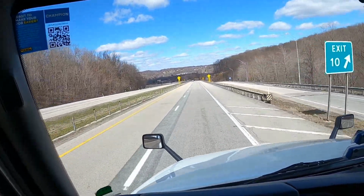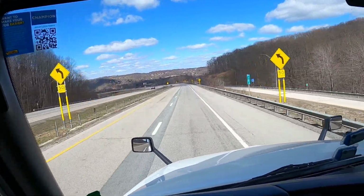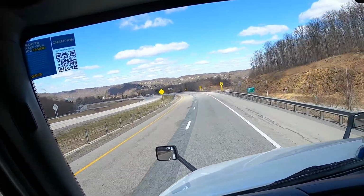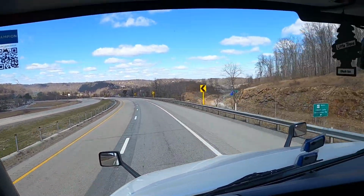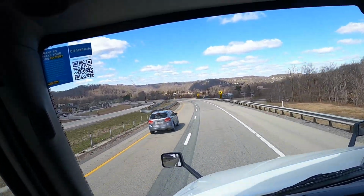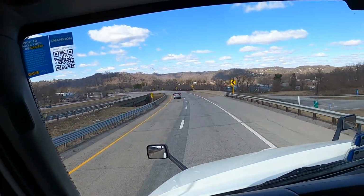But we're coming around here. I think we're gonna come around this one last curve here. And we're going to come across what they call Cheat Lake. Cheat Lake. It's right before you start over into Morgantown, West Virginia here. So I always thought it was a neat little lake. It looks neat anyways from up here on the bridge. So I thought maybe you'd like to get a view of that as we come around here.